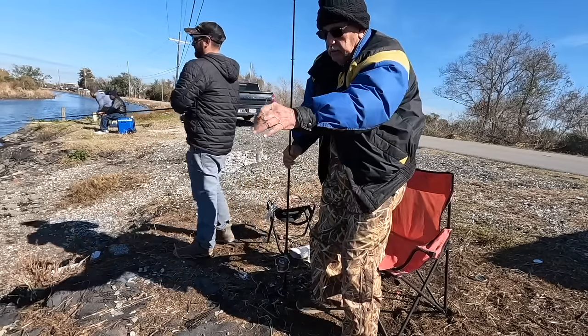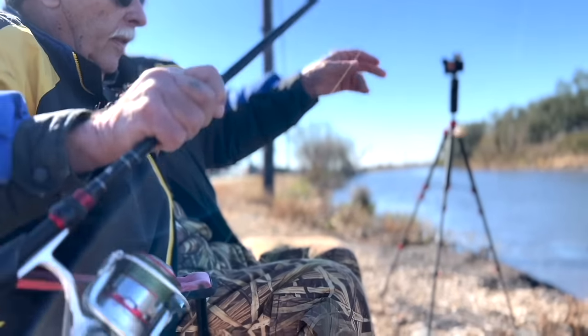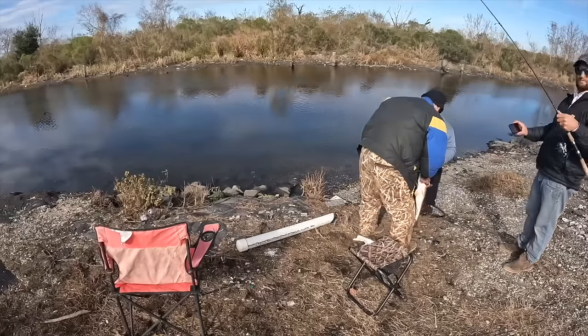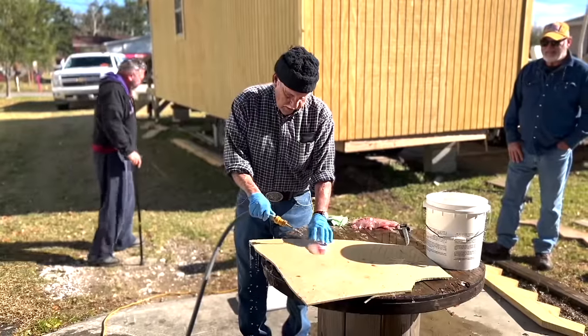All right folks, we just got back to Uncle Wimpy's. Man, what a beautiful, beautiful day. Sunshine, not too cold. Caught some redfish. It wasn't hot every bite, every cast, but we had a good time, man. It's a nice day when you can sit there on the roadside and catch a fish like that. That's what it's all about.